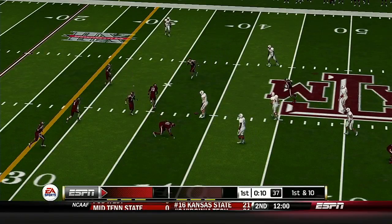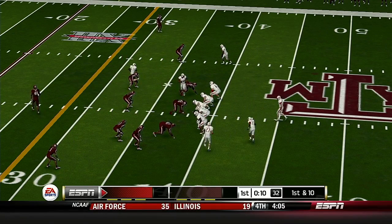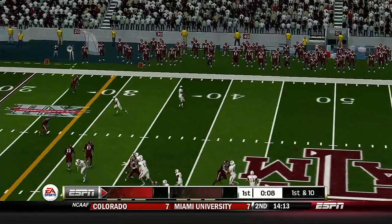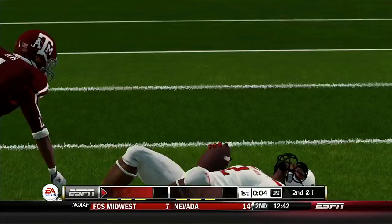Tight ends can really be a wild card in any offense. Sometimes the defense are a little bit confused on how to handle them. Throws complete. He's got space to work. He's brought down in the open field.